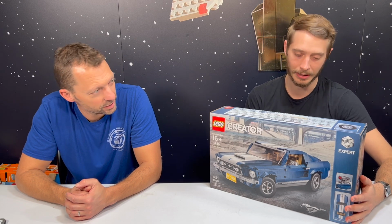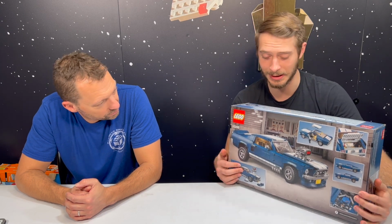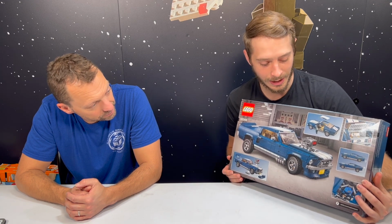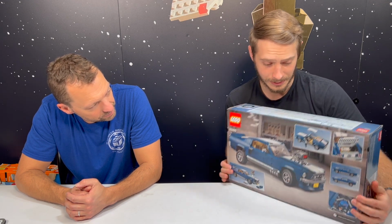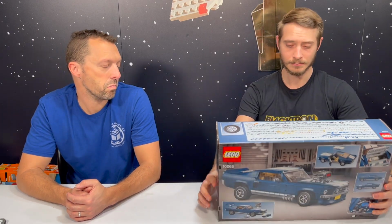Vehicles. All those slopes, pretty easy to build, but still a nice project. It's also extremely customizable. You can make it into a hot rod with these exhausts and the big air intake there. So it's really cool, and it's still pretty affordable. I think this is $170, so not too bad.